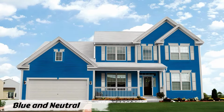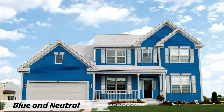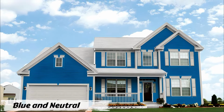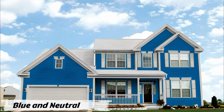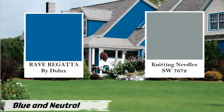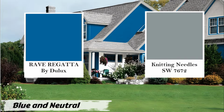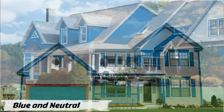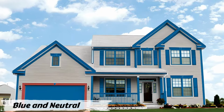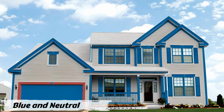Number 6. Blue and neutral exterior combination. Blue paired with neutral tones offers a calm and classic appearance, perfect for creating a tranquil yet stylish exterior. Blue brings a sense of peace and stability, while neutral tones like Rave Regatta DLX12397 by Deluxe with SW7672 add depth and sophistication. This combination creates a harmonious look that never goes out of style.